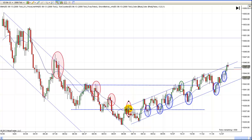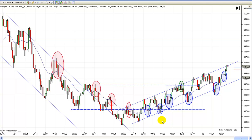Fairly easy scalp, nothing more. And then I was leery of any more shorts after that. I was really hesitant on that one.